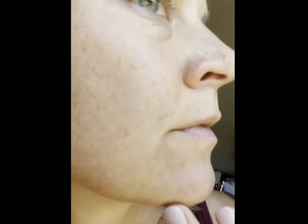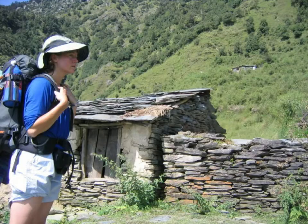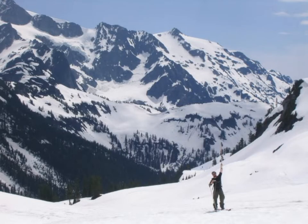Would you like to turn the clock back on your skin? I can't tell you how many times I've looked at the acne scars, large pores, lip wrinkles, and uneven pigmentation on my face and wished for more beautiful skin. I had a lot of trouble with acne in my teens and early 20s. I've spent a lot of time outdoors paddling rivers and climbing mountains, and my skin shows it.